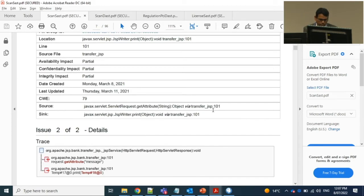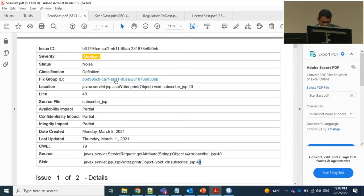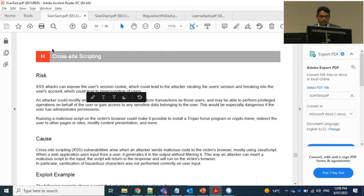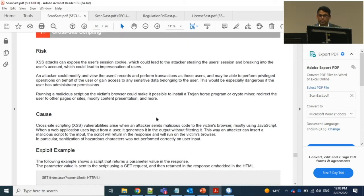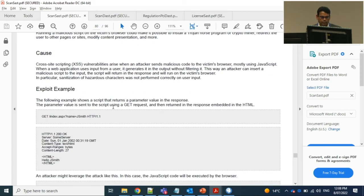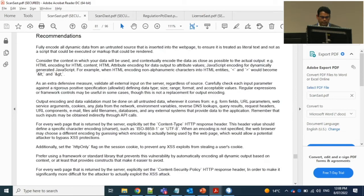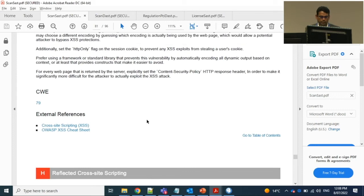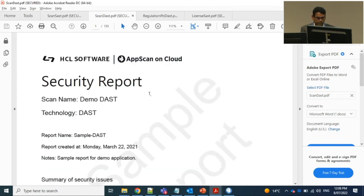If I go to that fixed group ID, this talks more on that. If somebody has marked it as noise in the past, it will appear here, and the developer knows it's noise and we don't have to get into that. But if you look at how to fix the cross-site scripting, this is where it takes you: what is the risk, what is the cause, what is the exploit example, and how we can fix it. So this gives you good detail, and obviously all those CVEs and the external references as well.